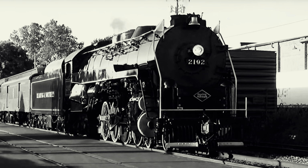It's amazing to see such an amazing steam locomotive survive from World War II time all the way to modern day. 2102 is certainly a locomotive we will never forget.